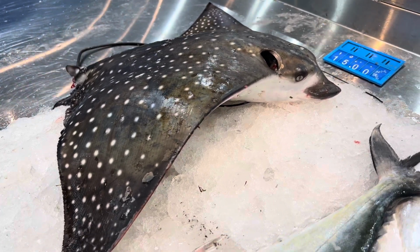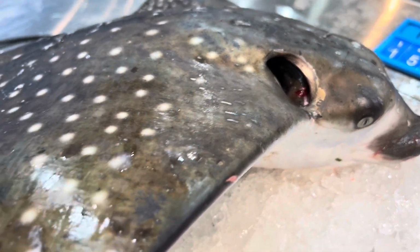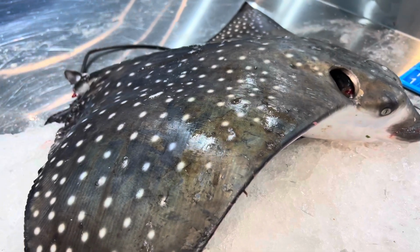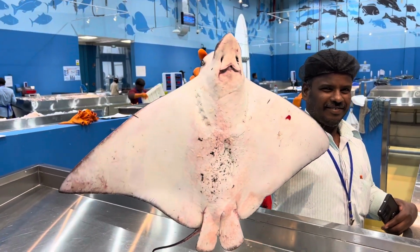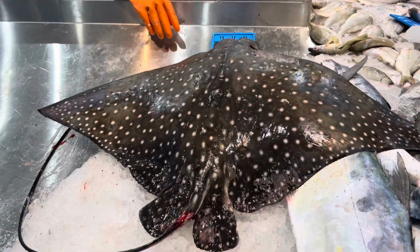What fish is this? Lukuma. What's it called? It's a local fish, Qatari name Lukuma. It's a local fish? Yeah, local fish. Can you flip the bag for me? Wow, look at that.